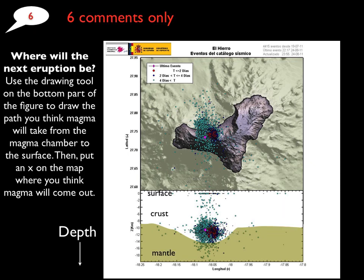And in the voice thread, I'd like you to go to the next slide and make some predictions about where you think that eruption is going to happen, and use your mouse or your drawing tool to trace out how the magma will get from the magma chamber up to the surface.